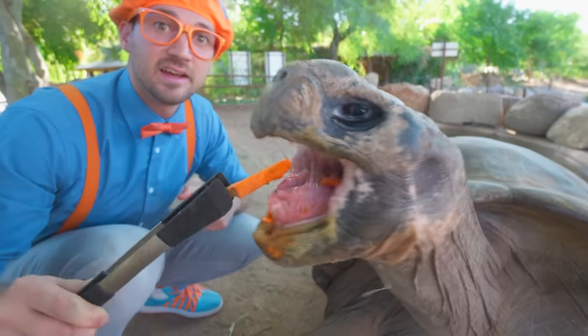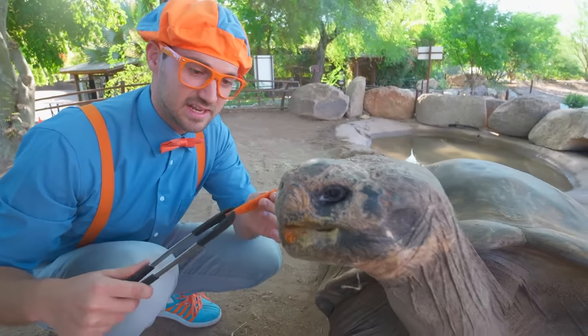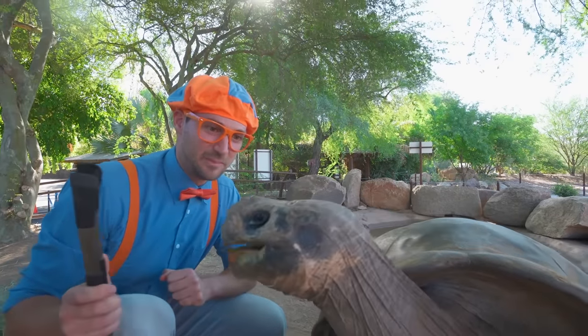Hey, tortoises like carrots, just like I do. And carrots are nice and healthy. There you go. Whoa, you have a big mouth.